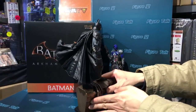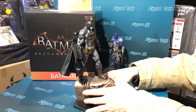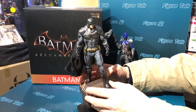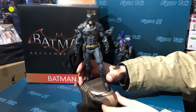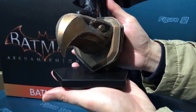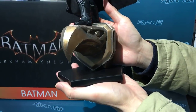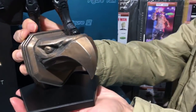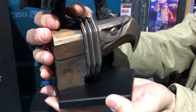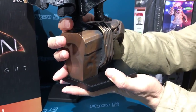So this Batman is another cool Batman from the Arkham Knight series. Let me show you something about the gargoyle. The gargoyle is an eagle-like thing. The whole stand and the statue look very outstanding if you display it at your office or at your home.